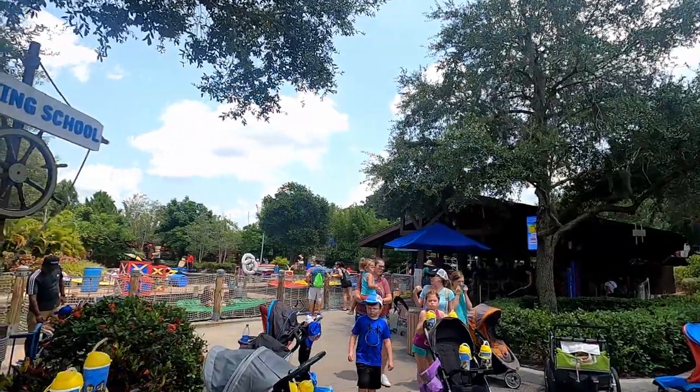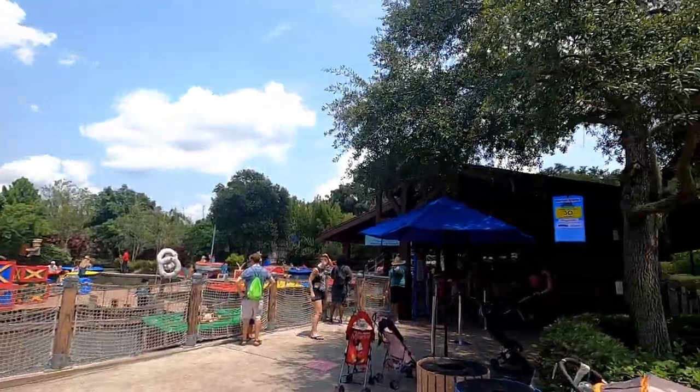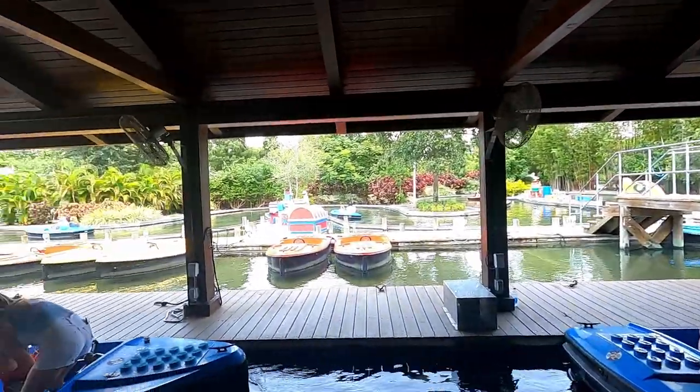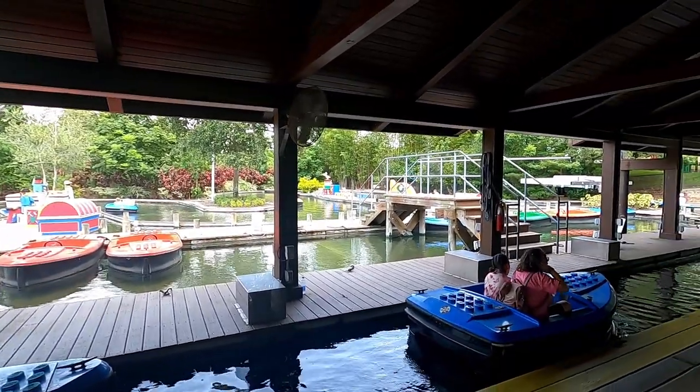Next stop, boating school. Looks so fun. You get your own little boat here. You can drive around in it. Looks like a 30-minute wait here. Let's make our way on board. Moments away from stepping on board now. This is that course. And you can see plenty of people loading into the dock here. Let's give it a shot.